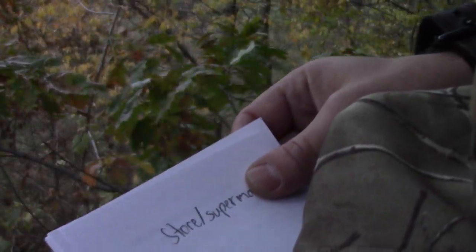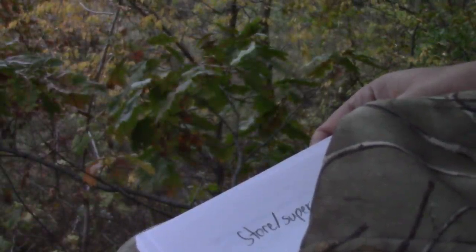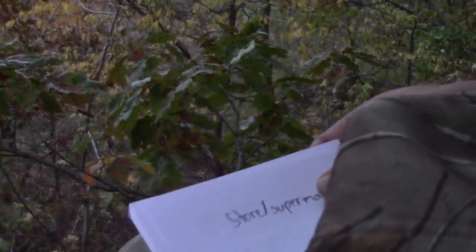I had a deer walk under me, not directly under me, but out here before light. And I think it was a buck. I heard it scrape a little bit. And as it was leaving, I heard it wrapping its tines onto the brush.